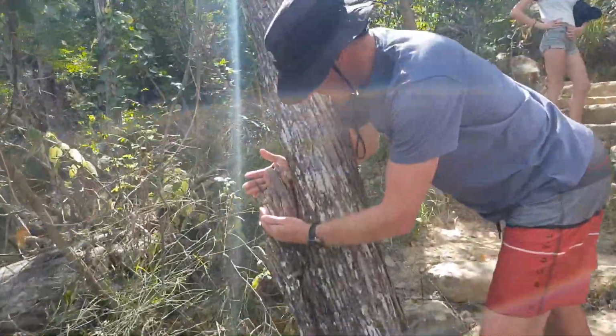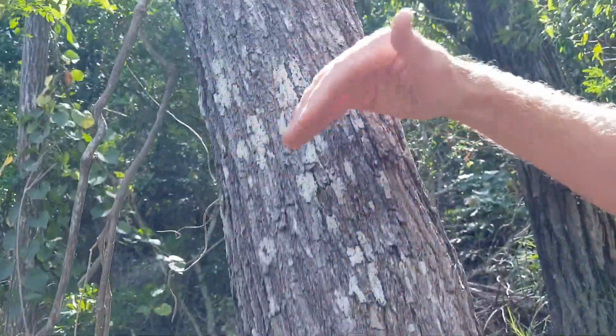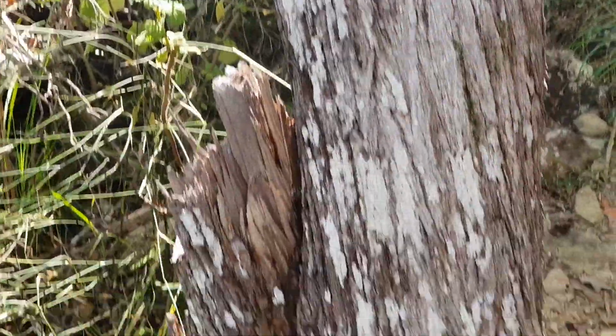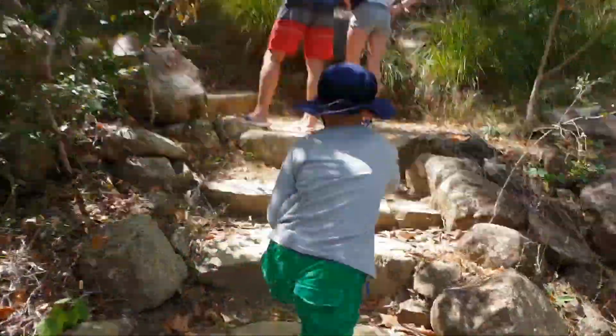What? You see him? No. He's just there on the tree. He's running up the tree. Here he goes. Down he goes. Up he goes. He fell off the tree. Let's go. This is a long, treacherous walk.